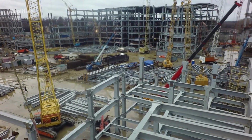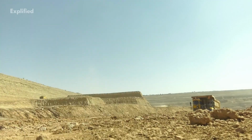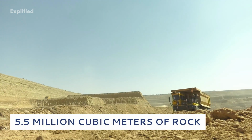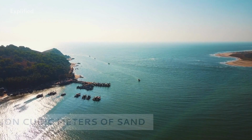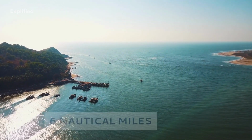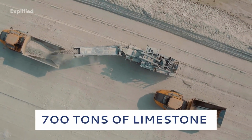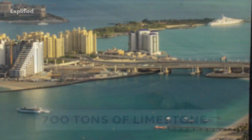The structural and construction resources involved are massive and listed below. 5.5 million cubic meters of rock brought from over 16 quarries in Dubai. 94 million cubic meters of sand brought from deep-sea beds, 6 nautical miles from the coast of Dubai. 700 tons of limestone.